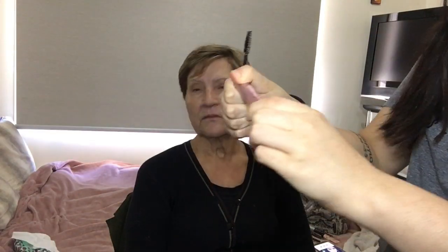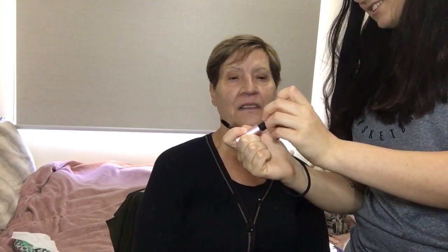So now I'm gonna use the Better Than Sex mascara. This is called Better Than Sex. It's a mascara. I don't know how sexy it is.